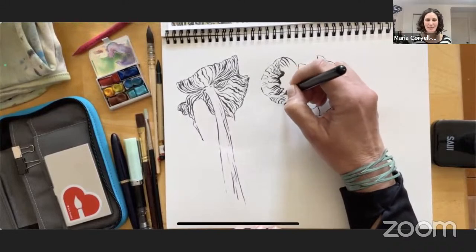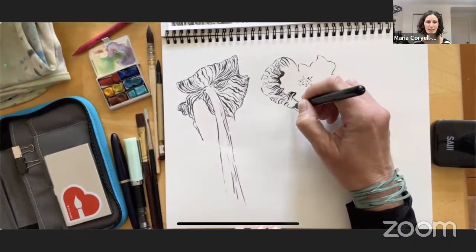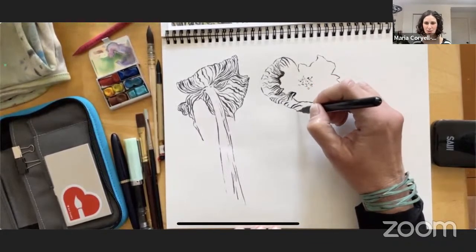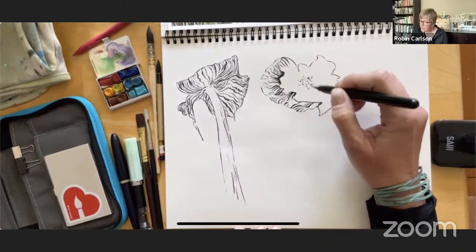Oh, I was going to say we've got some questions too in the chat about some of the other tools you might use in the field. You're demonstrating today with the Pentel brush pen, but you mentioned that it's not a pen you might use as frequently for other subjects, that it's just really well suited to the mushrooms. Can you share some of your other tools that you've enjoyed using in the field?